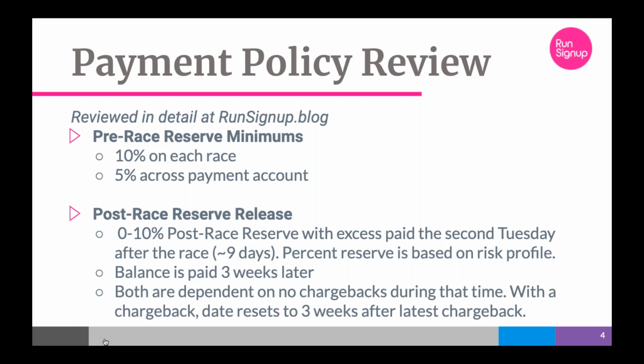Once the race occurs, there's still a little bit of a reserve requirement, and that's to make sure, in this kind of weird place that we are right now, that people feel like they can actually come and show up for that race, or they feel like they got the original value that they were promised for that race. So after the race occurs, we monitor that based upon the date that you set up for that race. And we hold somewhere between 0 and 10% in post-race reserves. The rest of the money that's been collected above that gets released on the second Tuesday after the race.